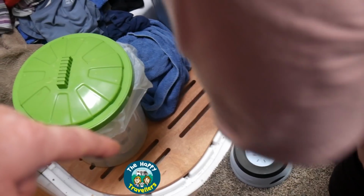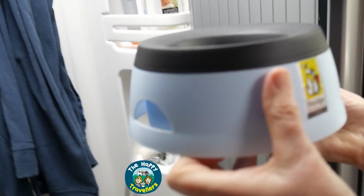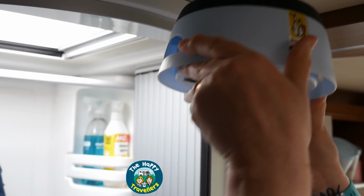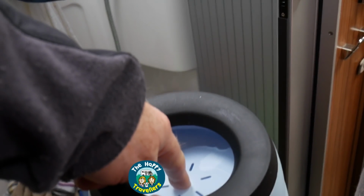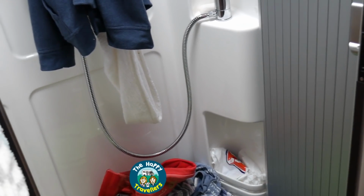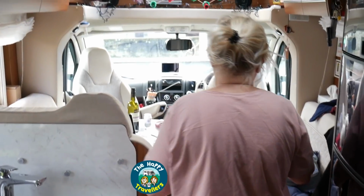Oh yeah, that's a good one. That's one of our new non-spill bowls, which has been really, really good. It's called Road Refresher, because we used to keep kicking a bowl over, but this is brilliant. There's a little float in there that we can push down, and more water comes through. Really good. Anyway, that goes inside the shower. I'm just going to see if she wants a drink before we shut it up.